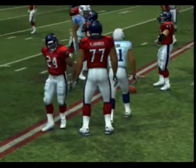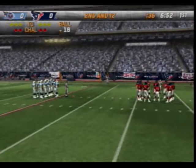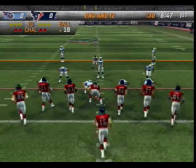Peppers drags the ball carrier down behind the line. Nothing doing in the middle, and they stop him for a loss. When you have players who are as active and as aggressive as these guys are, you're going to see some tackles for losses. Ball on their own 18. Ball on the 18-yard line.